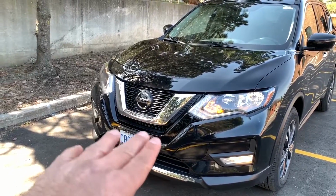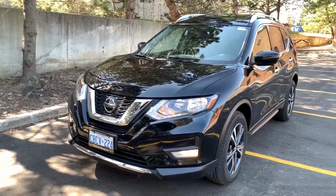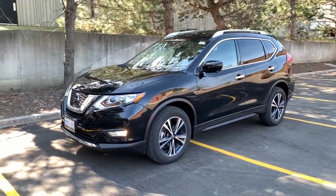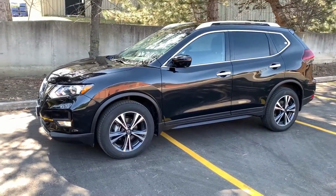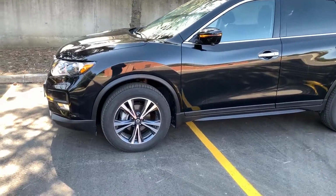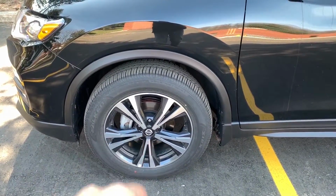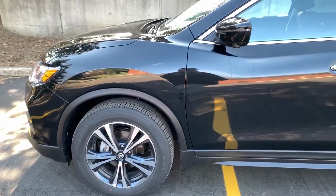There's the V-Motion grille. I don't mind it in chrome if it's against black. I think it looks a little weird on other colors, but just that black and chrome gives it a nice clean look, and it's kind of classy, kind of modern. Speaking of modern, with the tech package, you get upgraded 18-inch wheels, and I love the classic 5-spoke with a little bit of modern flair at the ends. So full marks there for me as far as the rim design goes.